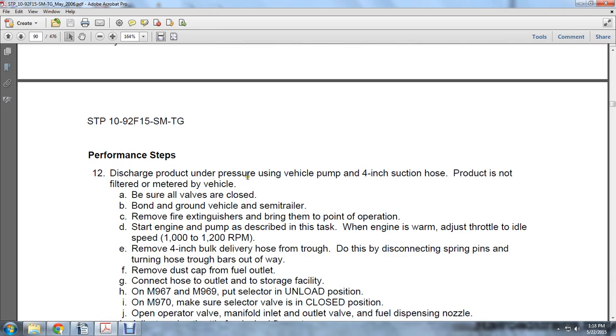Loading procedure: remove the bonding and grounding wire and the fire extinguisher. Discharge product under pressure of the vehicle pump through the 4-inch suction hose. Product is not filtered or metered by the vehicle. Be sure all valves are closed and the vehicle is bonded to ground. Semi-trailer: remove the fire extinguishers, bringing them to the point of operation. Start the engine and pump as described in the task. When the engine is warm, adjust the throttle to an idle speed of 1,000 to 1,200 RPM.